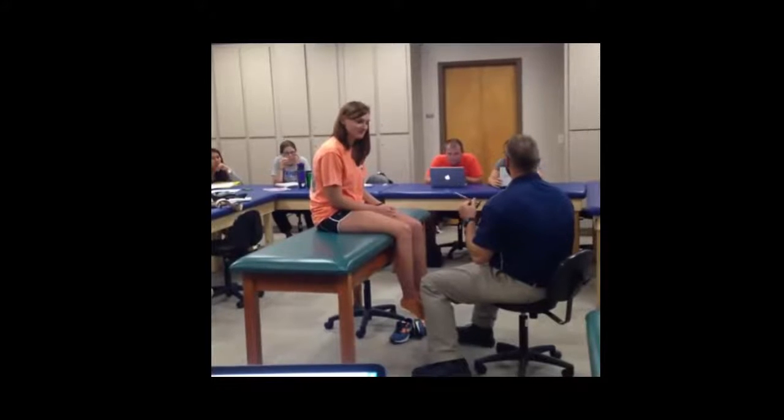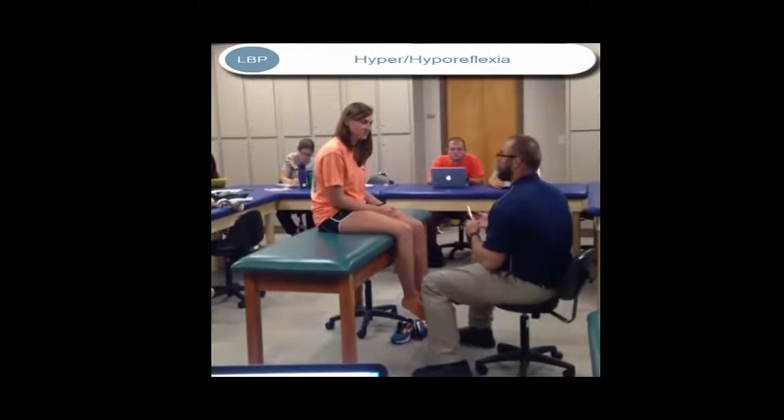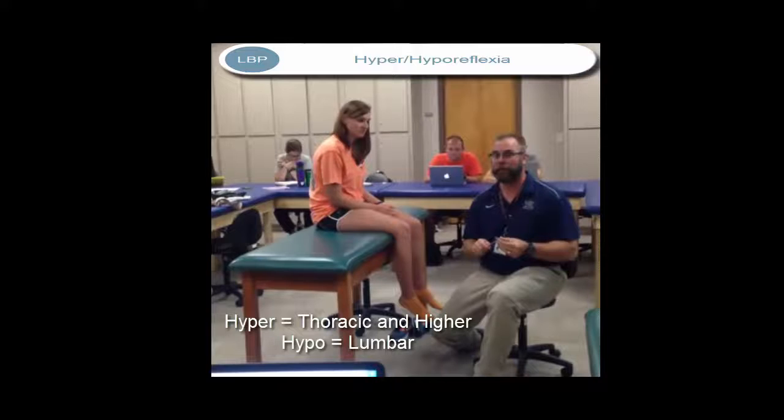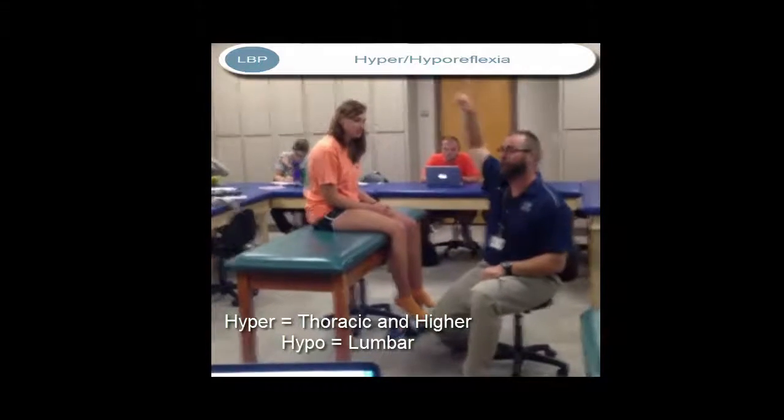Maybe around T12, right? So if somebody has an injury around L5, are you going to see upper motor neuron stuff at L5? No. That's going to be hyporeflexive. So if you're seeing something that's hyperreflexive, or you're seeing abnormal reflexes, that's thoracic spine and above.